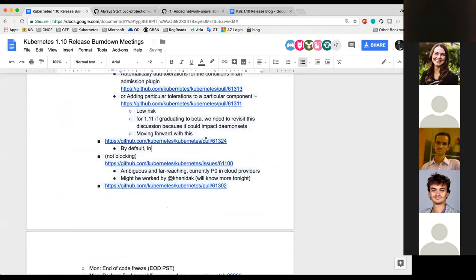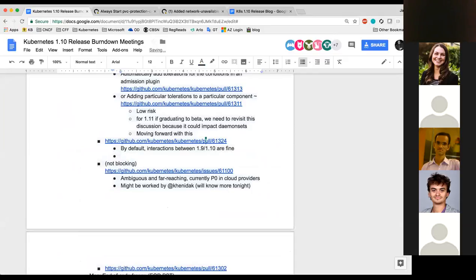One is the test fix that I had, and one is a series of code changes that make parts of the controllers always run in 1.9. And there's discussion about which we prefer for 1.9. Both of those are in service of getting our downgrade test green.